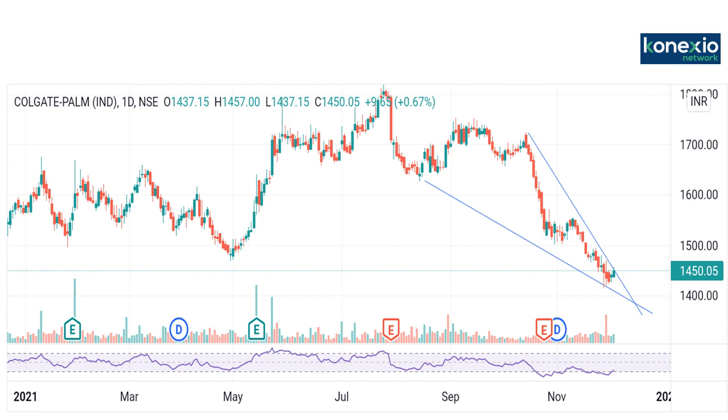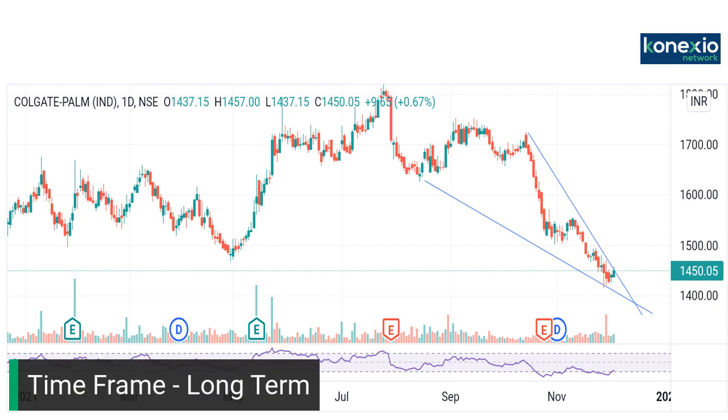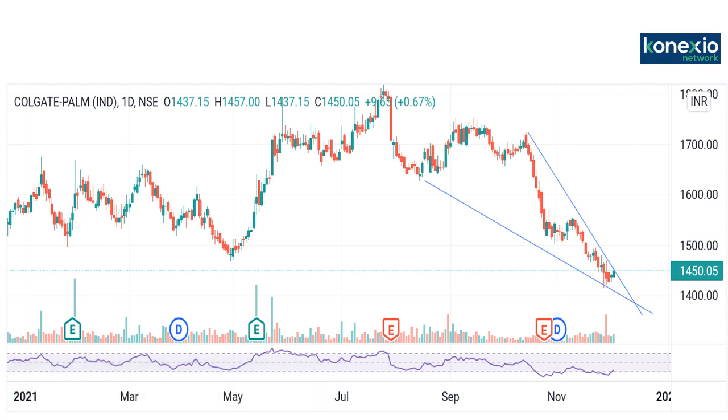So definitely swing traders, positional traders, long-term investors can buy Colgate. It is a defensive stock for investment. So definitely the pattern is showing some sort of reversal sign at these levels. So one can buy at current levels and on dips for an upside target of 1650 for the long term.